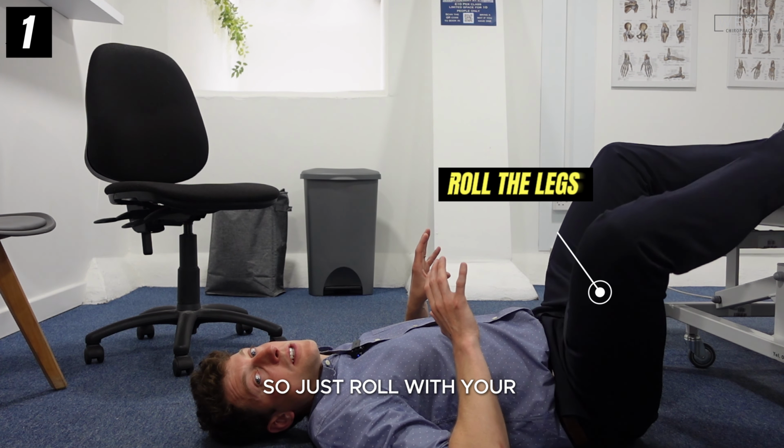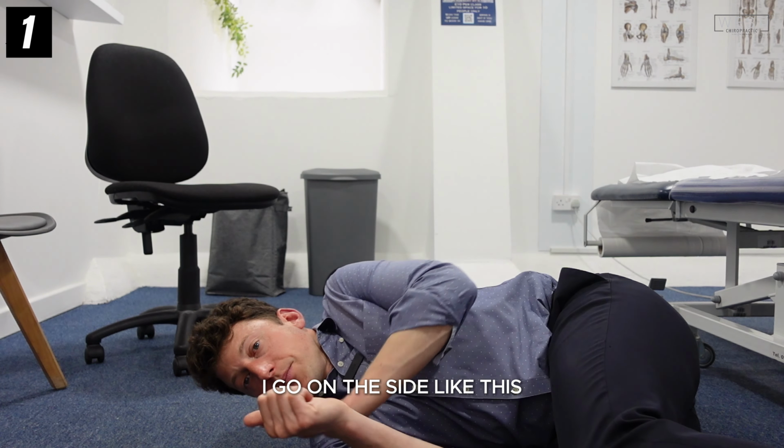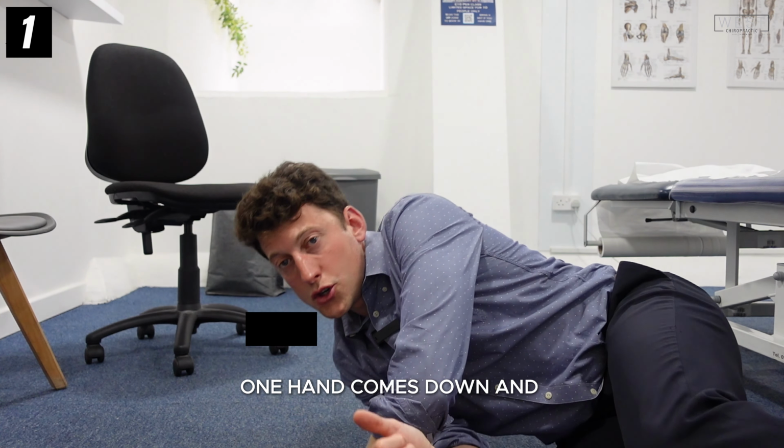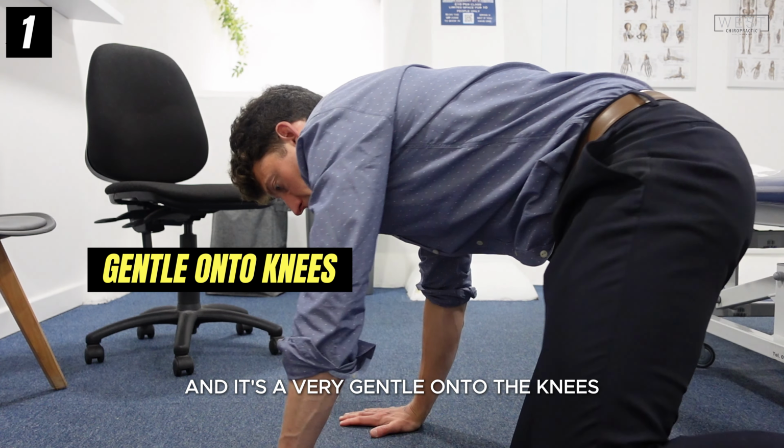So, just rolling the legs to the side. I go on the side like this. One hand comes down and we push like this. Push. And then it's very gentle onto the knees.